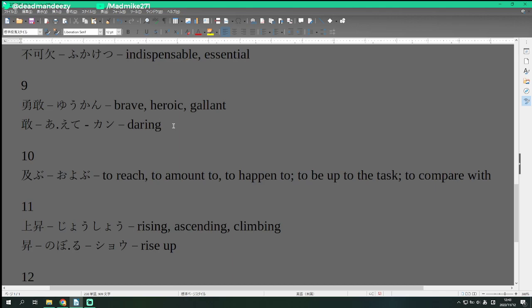Together with yū, we have daring, brave, or gallant. Yūkan is daring, brave, or gallant.